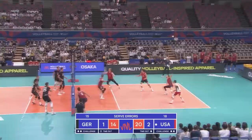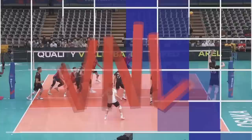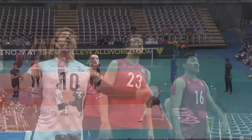Well played. Oh, a little bit of a mix-up for Germany. The USA take the point. He's had it again, D'Agostino. That's well played out of the net. Now that's just a little float serve, isn't it? That's all that is, but those are the ones that need the most concentration.